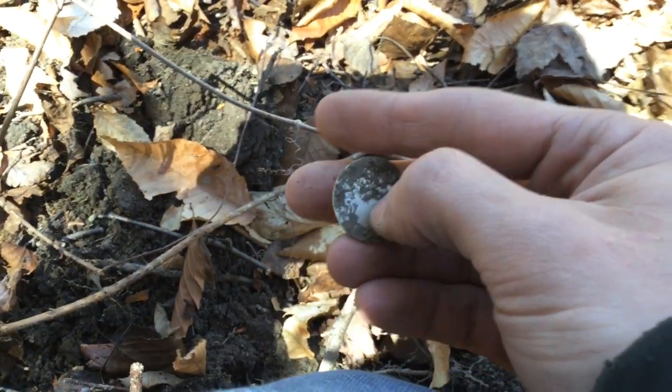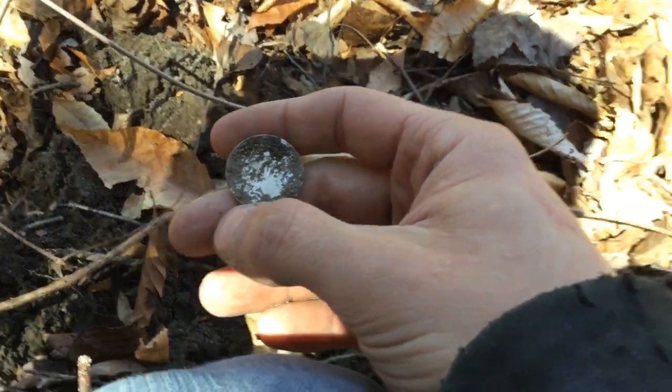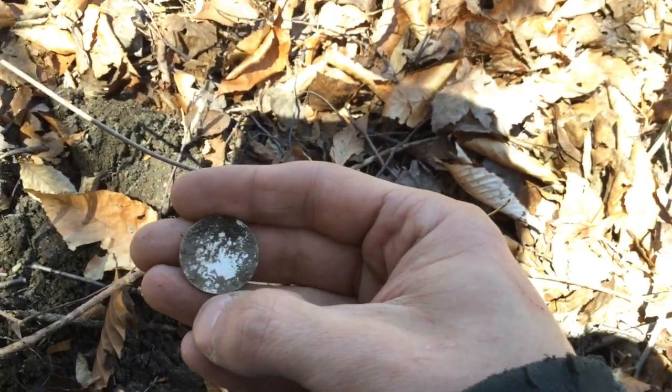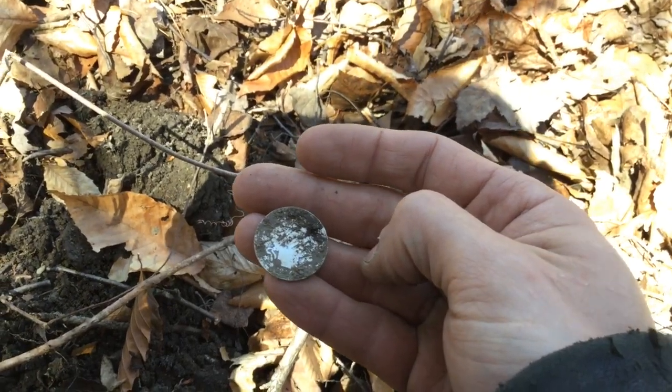That is the first Barber quarter of the year. I'll clean it up. Quite honestly, I probably could rub it because it looks extremely worn, but just for the sake of living by my motto, I guess I'll clean it up at home.